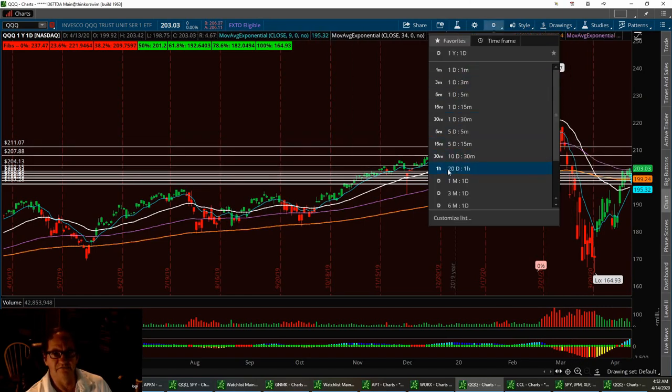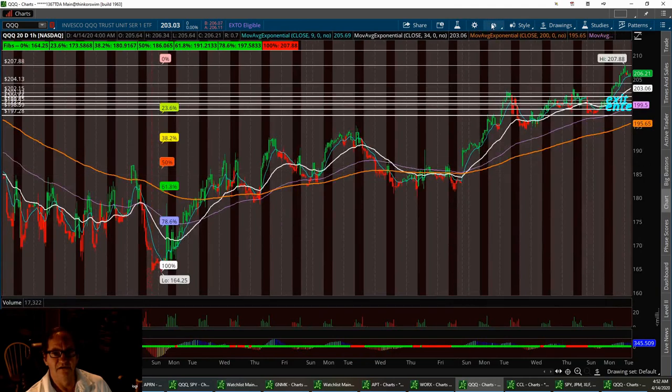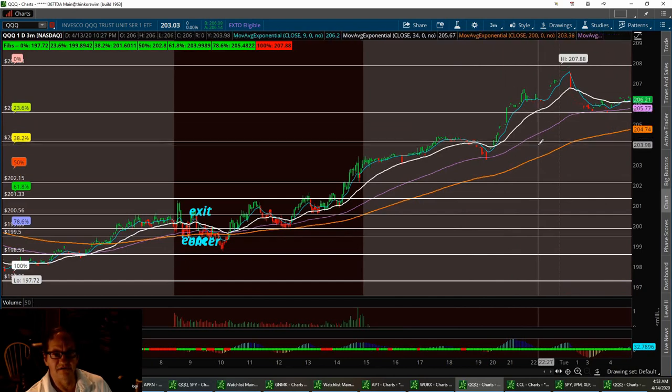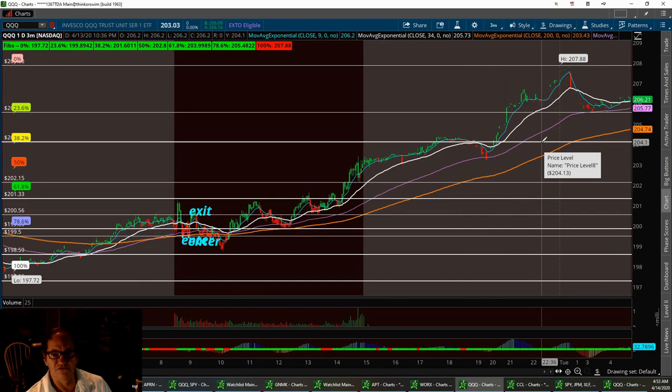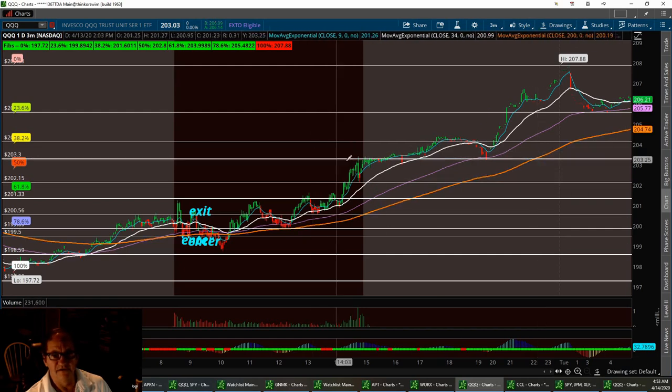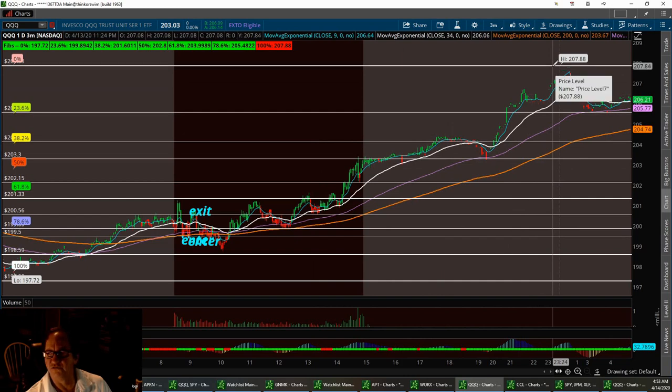And let's see if we can find them on the 20-day. Nah, we're going to go ahead and go to the 3-minute. We got the first support right here, right around the 205.60. And that second one's going to be right down here, right around the 204 area. And then a low support, if it does pull back, to that 203.30. And then the resistance to break is going to be that 207.